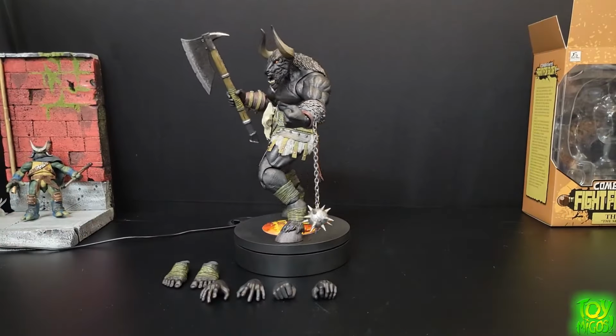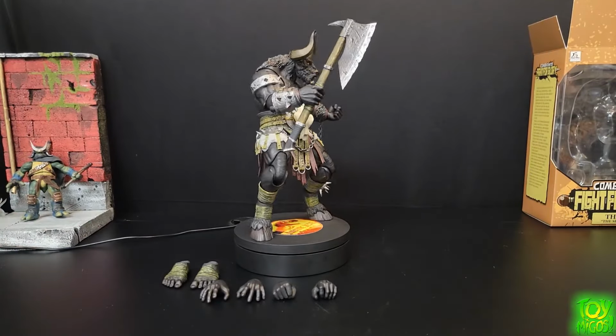This week I got into Zesray Studios, Combatants, Fight for Glory, Thales, the Shredder. Dude, this guy is beefy, chonky, just like I like my figures. He's got alternate feet, alternate hands. He's got this big battle axe, mace hanging off the arm, fully posable, paint's awesome, soft goods.